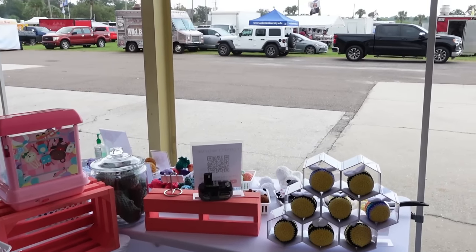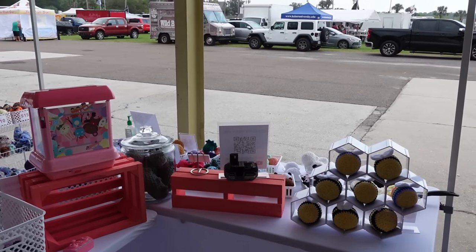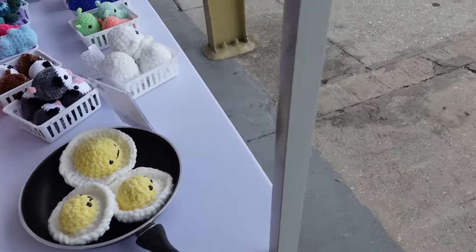We're all set up now and it's raining, but we have about an hour or so until it starts. So yeah, hopefully the rain dies down and it's making things cooler right now at least. But here's the setup.